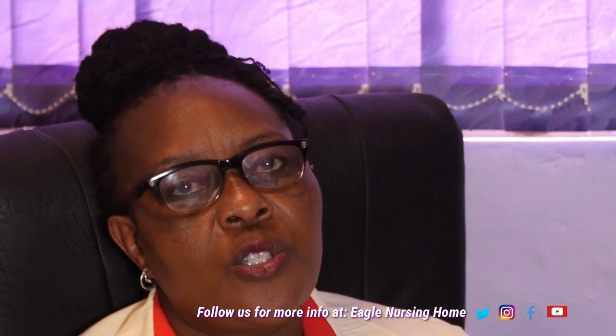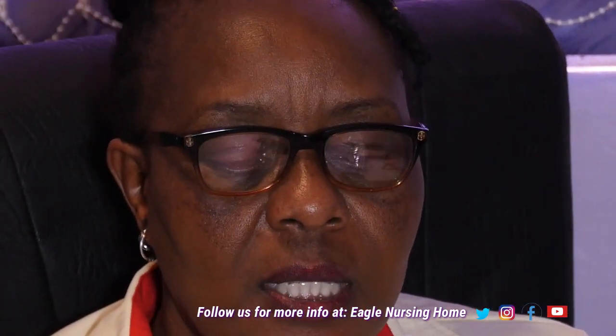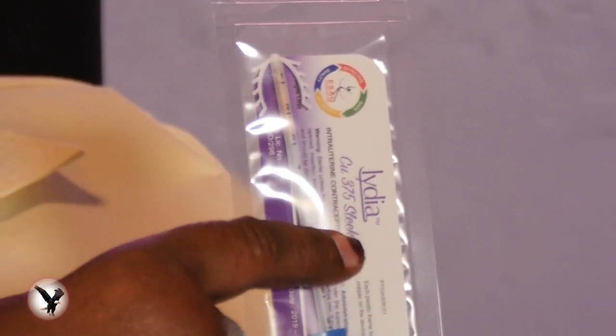Non-hormonal devices are in two categories. There is the non-hormonal contraceptive, that is the Nova T, the copper T, and the Multiload. They all have different shapes, almost the same, but they have copper. This is copper T. It has copper on the sides, and then there's copper in the middle. For Nova T, which looks more like copper T, we have copper in the middle, there's no copper on the sides. And then for Multiload, it is plastic on the side, and the shape is different from the copper T. And then we have copper in the middle.